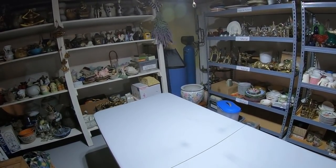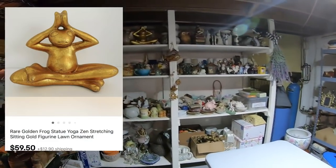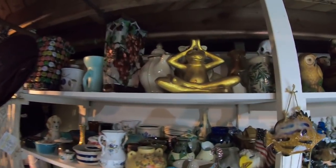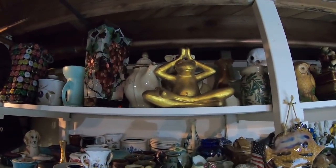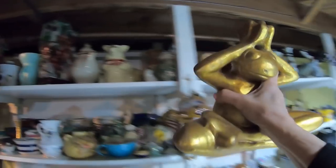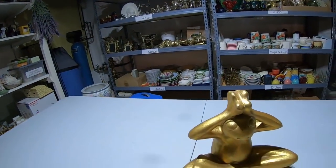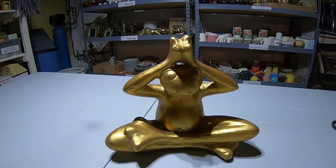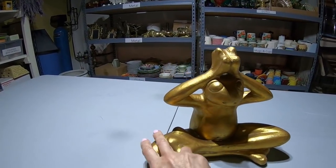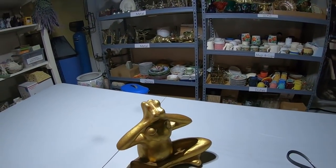The first one is a golden frog statue. It is a yoga frog. And I have had this over 6 months. And there he is sitting up there just waiting to be sold. And he did sell. I knew he would. So he would be great in the garden or even in the house. I don't know if he is weatherproof, but look how cute he is. $59.50. Who wouldn't pick up a golden yoga frog? Okay, let's go to item number two.